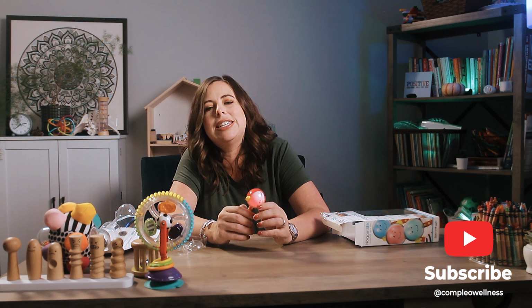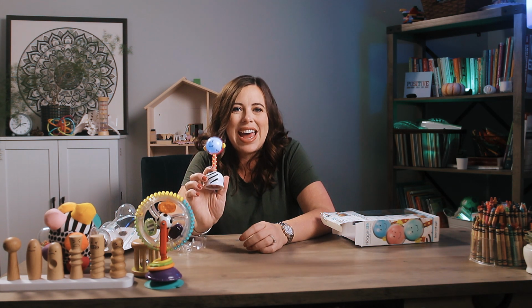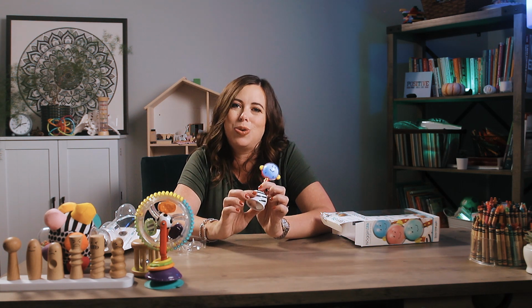One thing that's really important to me also is not over-cluttering our nursery with toys and getting toys that have multiple purposes and can last a long time. So a NogginStik is a must-have for your baby's little toy collection.